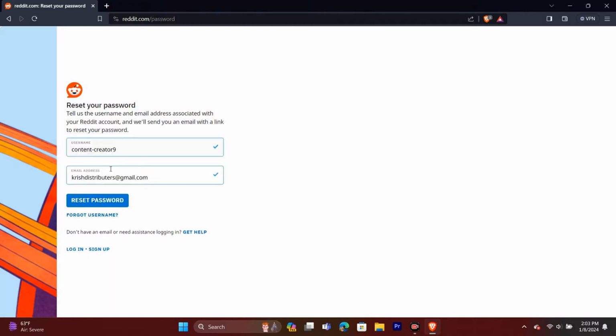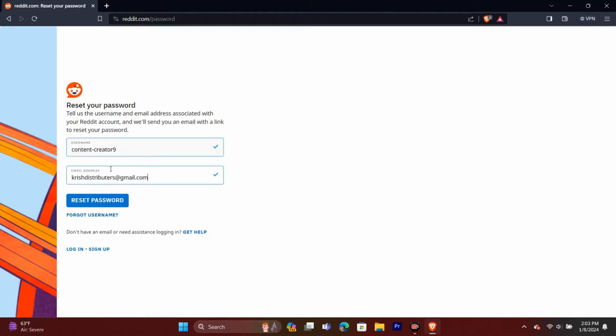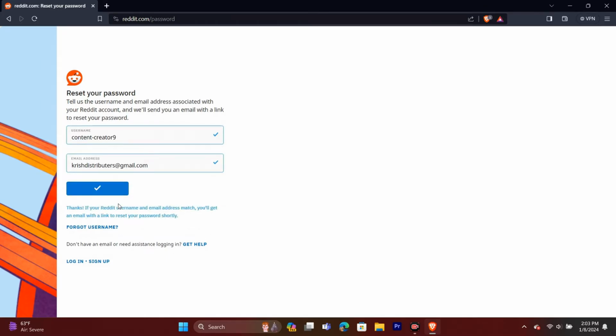Step 2. Reset your password. After redirecting to Reddit's Reset Your Password tab, it will ask for your username and email address. You just simply have to enter your username and email address in these two boxes given below. Tap the Reset Password button. After tapping the Reset Password button, it will send an email to reset your password to your mailbox.